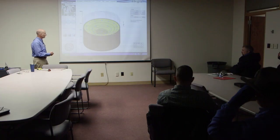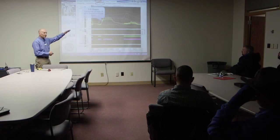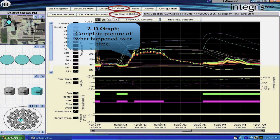And you can get quite sophisticated. You can look at changes in temperature over time. You can see where your cooling front was pushed through. You can track fan hours. You can hook it up with a weather station and track weather conditions and use that information to guide your aeration strategy. So it's getting kind of sophisticated, and obviously a little more cost involved.